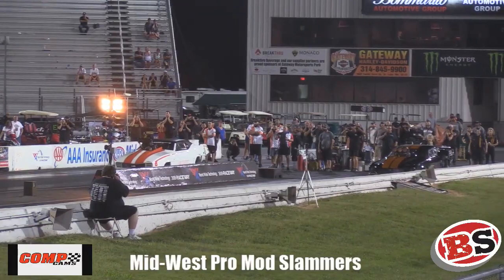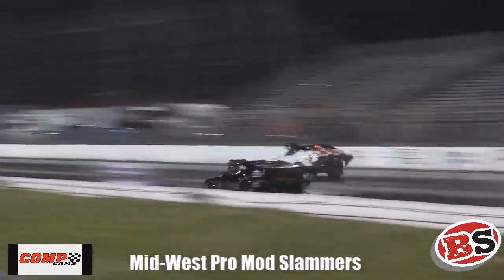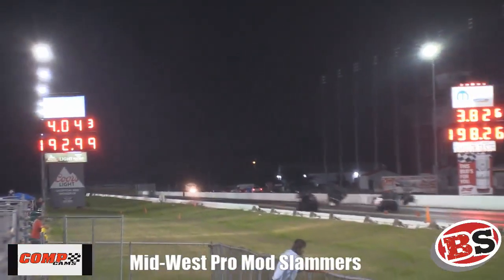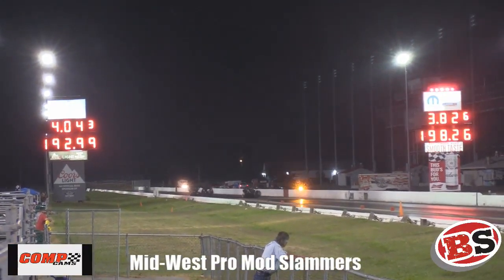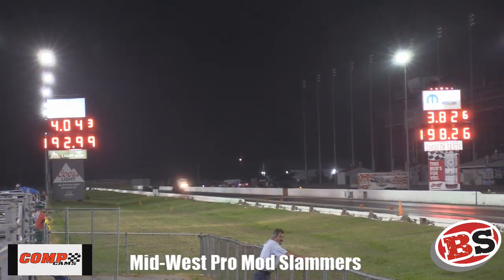Cunningham in the left lane, ready to go. Man, Ricci took full advantage of everything, from the hit of the throttle to the stripe on the finish line. 3.82 seconds at 198 miles per hour.